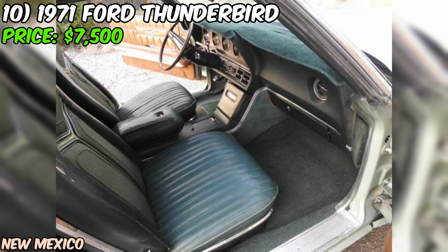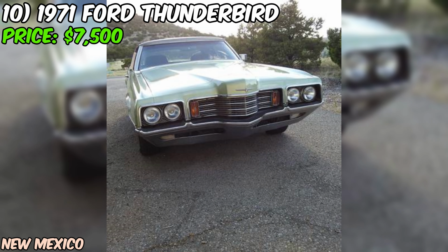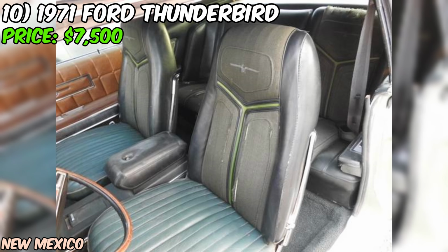Inside, the interior is also in good shape with just a few cracks in the dashboard and some tears in the headliner. But let's be real, for a car that's over 50 years old, that's to be expected. The important thing is that there's no major rust anywhere, which is a huge plus for a classic car.